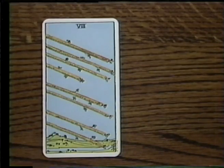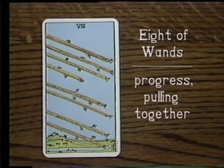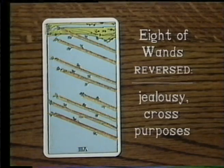The Eight of Wands shows a flight of thrown staves on their descending arc. There is an indication of movement, of accelerated pace brought about by improved communication, and a commonality of purpose. The reverse position indicates jealousy and quarreling, which impedes progress.